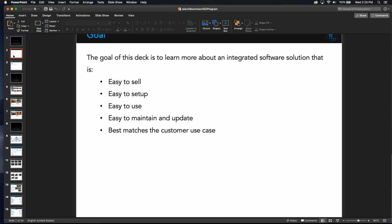All right, so starting out here, going through our slide. The big thing that we want to show you is that it is easy to sell. It's easy to position. We are obviously going to be doing the majority of the demoing, the majority of the selling in these scenarios.